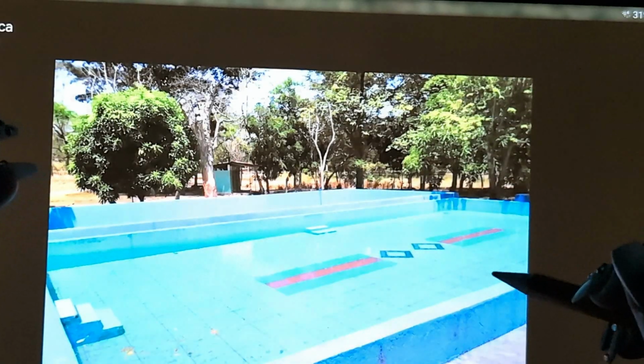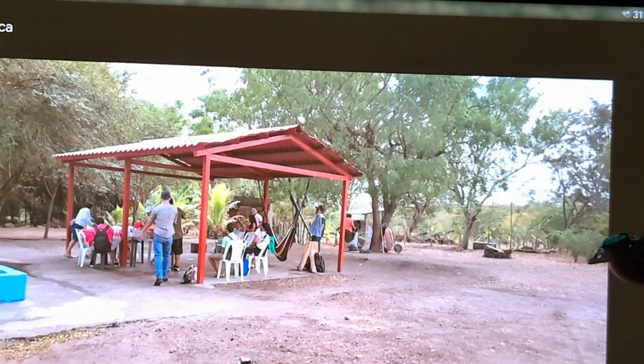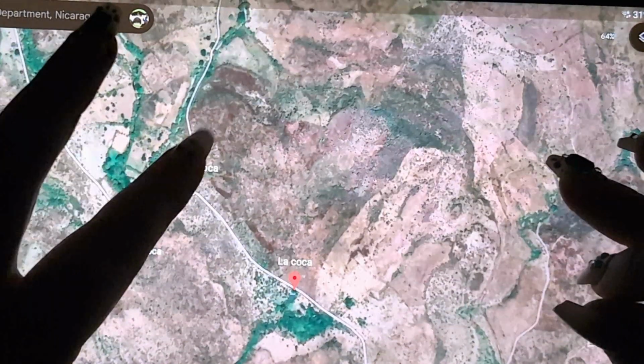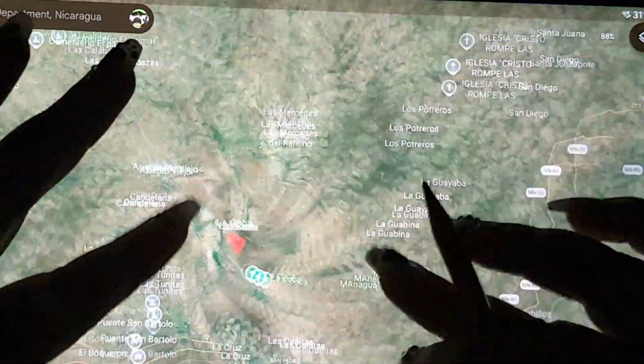There's all kinds of pools here. Do you think these are hot springs? I wonder why there's so many swimming pools. I'm not complaining. I'm just curious. How interesting. There's the town. No pictures, of course. We'll end it there.